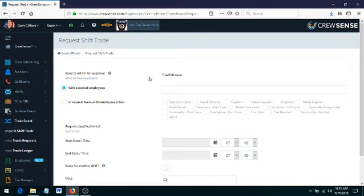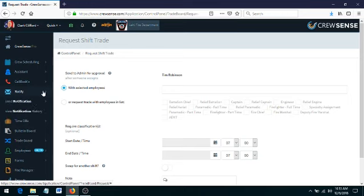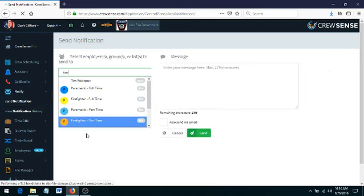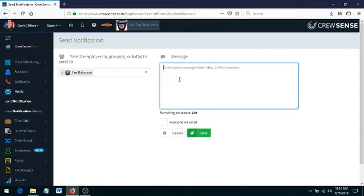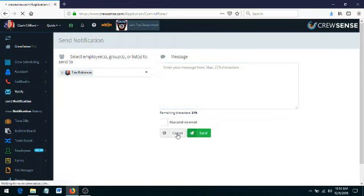It should send it to their email or text message them. But if you haven't heard from them, you can maybe send them a notification right here, just a quick little email to anybody. So all I have to say is, hey, Chief Tim, will you check my trade and see if it's been approved? And it'll send it. You can also send it via email or text message, but I'm just going to cancel that message.